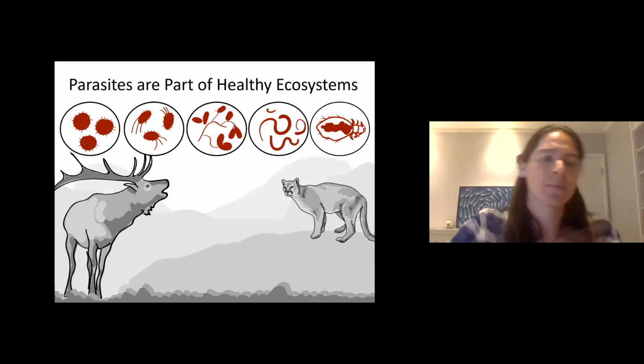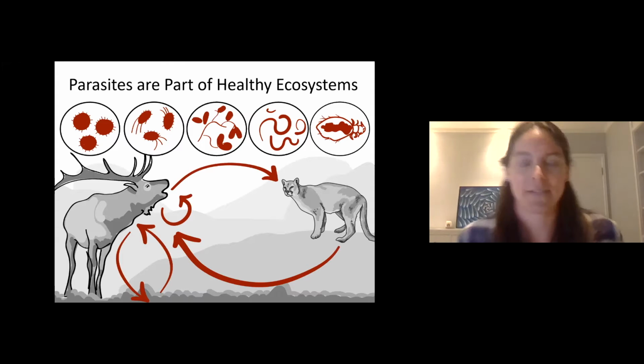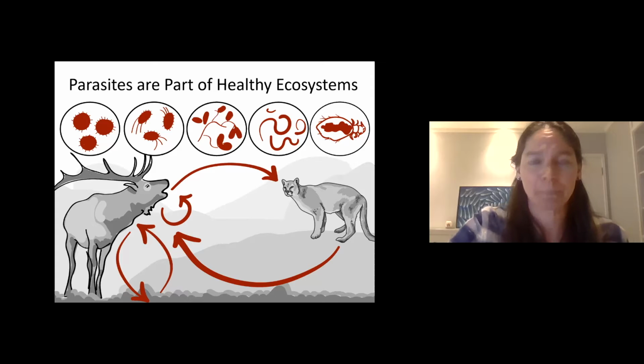And these infect pretty much every free living species that's out there. There's a whole wide array of different transmission modes, things moving between the environment and animals, directly between animals, via trophic transmission when something eats something else. And so we've got all these really complicated life cycles that are oftentimes somewhat hidden from us. But these parasites are part of healthy ecosystems.